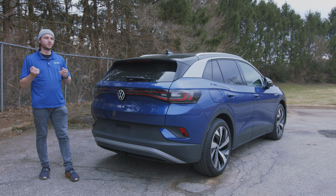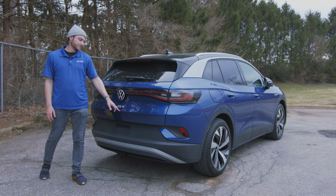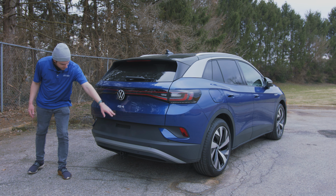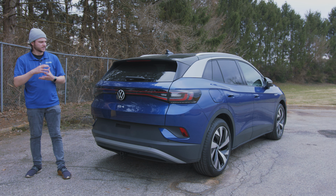There's something about it. It has this very futuristic theme to it with just having this ID, no name, like ID.4. I don't know, it's super cool to me. Some people may like it, some people may not. You've also got some lights down underneath, this split tailgate. It's kind of bulbous, it's kind of chunky.